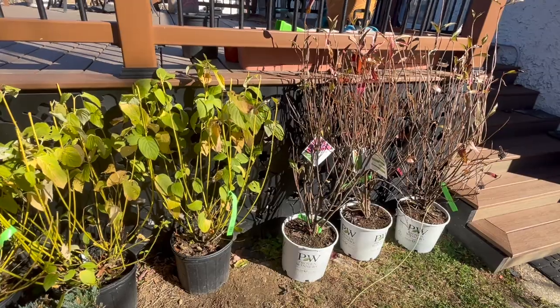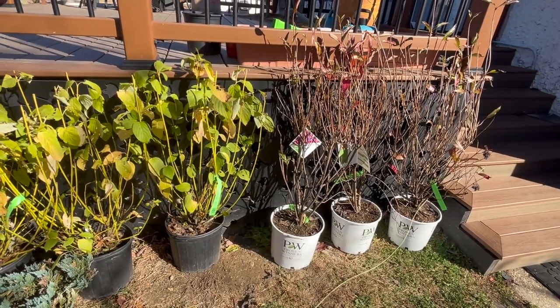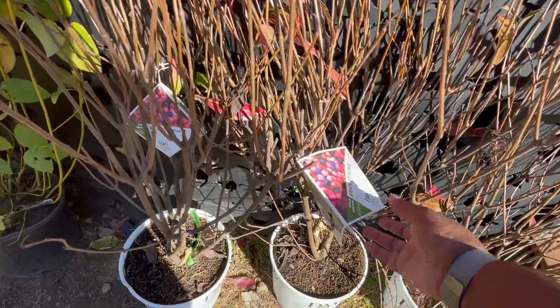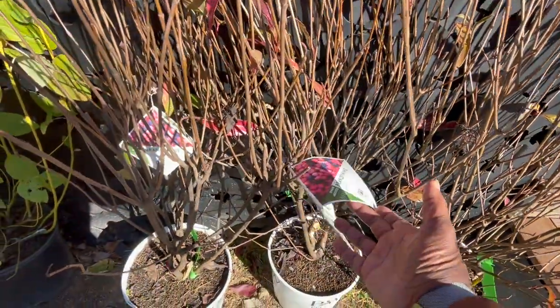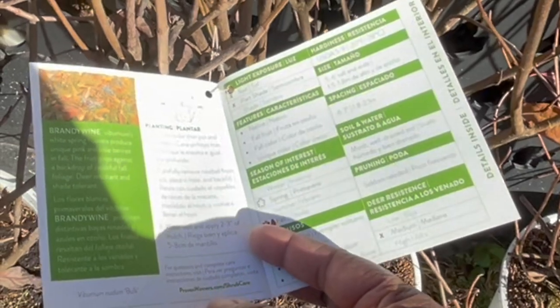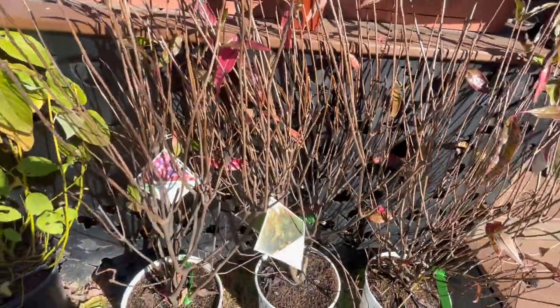I'm gonna put these on the new flower bed that we're doing on the side of the property. So what we have ordered and received are three, and I apologize, I don't have the mic on because I'm trying to get this in here really quick. Three Brandywine Viburnum. They're from Proven Winners, and they get to be 5 to 6 feet tall and about 6 feet wide. So we're gonna put this in here.